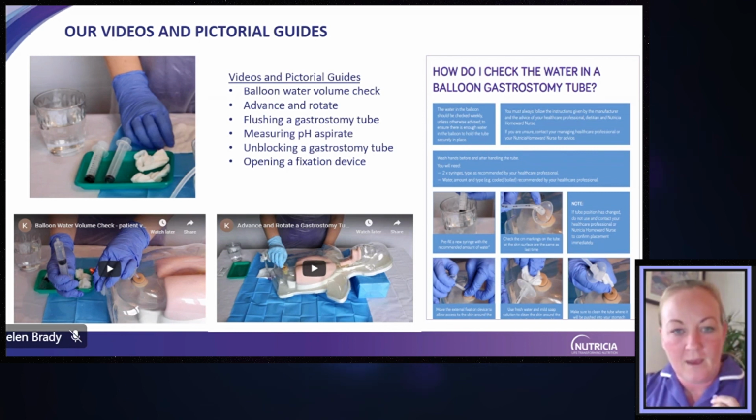And then obviously they were videos, so they went onto the website. Patients can rewatch them, they can pause them, they can watch them as many times as they want to. On the back of that, we also created the pictorial guides, because obviously not everybody has got the internet, or they're not very tech savvy. So we created the pictorial guides, which again went through all the channels to make sure that they were correct, and that the language was appropriate for patients.